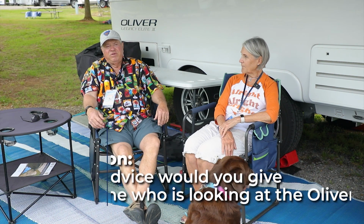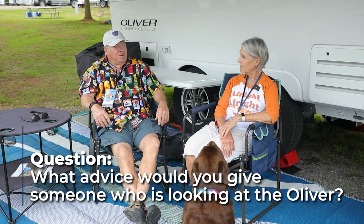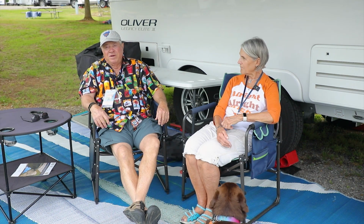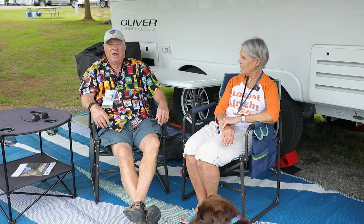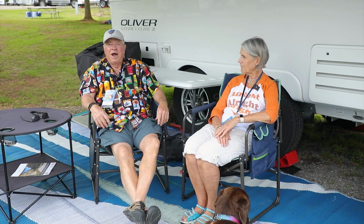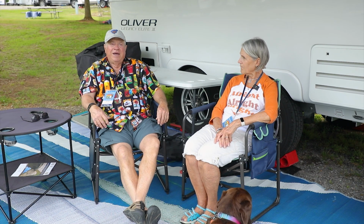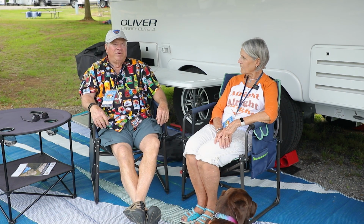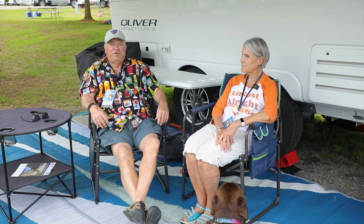Well, based on some of the things that I've read, with another trailer that has aluminum, a lot of people spent a lot of time on that particular manufacturer's site seeing what their owners had to say, and there were a lot of problems that came up, from wood rot to mice. When you look at the Oliver, as complicated as it is with all the equipment and electronics, it's fiberglass, and there is no wood floor to rot out. There are no real openings for rodents to get into the trailer.